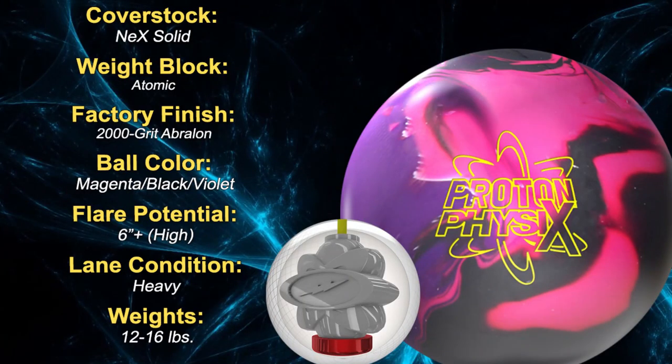Introducing the all-new Proton Physix from Storm Bowling. The newest addition to the Physix lineup features the NeX Solid reactive coverstock, finished at 2000 grit Abralon, wrapped around the atomic symmetric core. This core/coverstock combination will be the first ball out of your bag to tackle heavy oil.